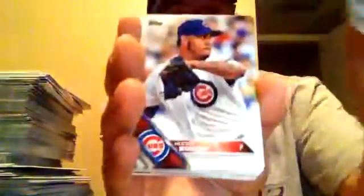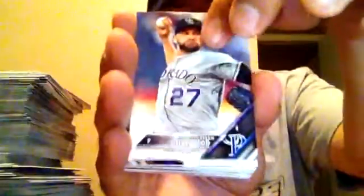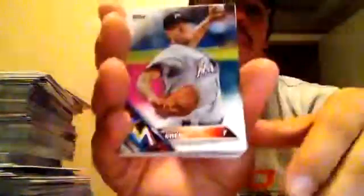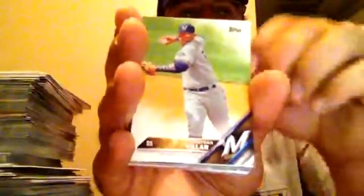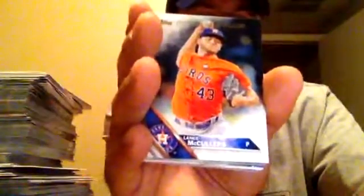So we got Chris Medlin, Danny Espinoza, Avisail Garcia, Chris Davis, Michael Saunders, who just hit 3 home runs tonight, from what someone was saying before. Brandon Drury, R.A. Dickey, Mike Napoli, Kurt Casale, Giovanni Soto, Hector Rondon, Logan Morrison, Tyler Chatwood, Ken Giles, Drew Smiley, Christian Colon, Travis Shaw.